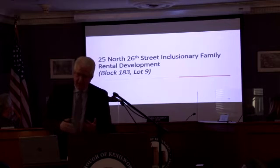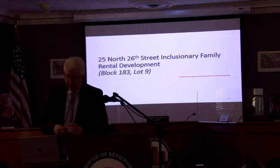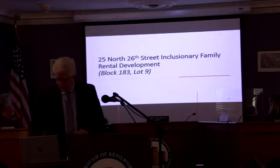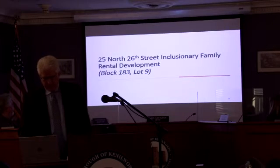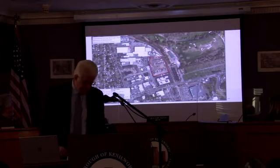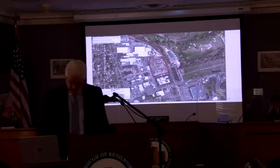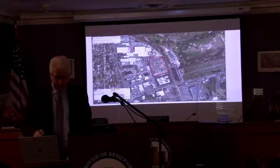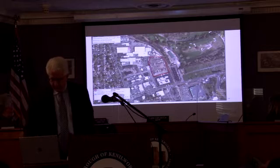The redevelopment plan that we're asking to have adopted tonight is 25 North 26th Street. Again, it's an inclusionary family rental development. The property, most people know it's block 183, lot 9. It's one piece of property, 3.79 plus or minus acres. It is currently undeveloped. It's very important to understand, it's already been declared an area in need of redevelopment by our planning board and supported by our council.